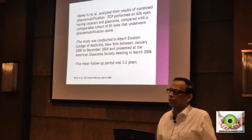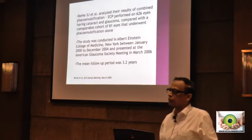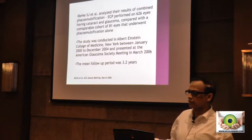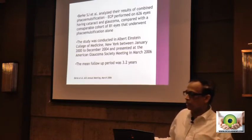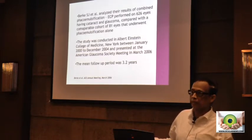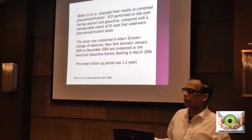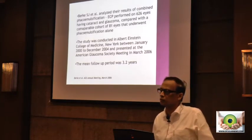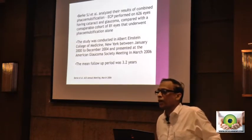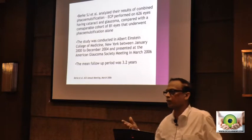Several large studies have been done and published in leading ophthalmology journals, and they all show that this procedure is very promising in terms of control of glaucoma. Burke et al. analyzed the results of combined phacoemulsification and ECP, which they performed on 626 eyes having cataract with glaucoma, and they compared it with a comparable cohort of 81 eyes. Naturally, it was not a randomized controlled trial, but they compared two cohorts. Such a study design has its own limitations and possibility of biases. However, since the sample size is very large and it has been done by the same group of people, we do have things to believe also.